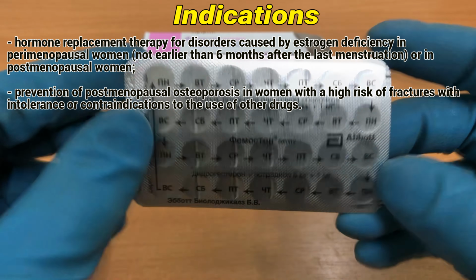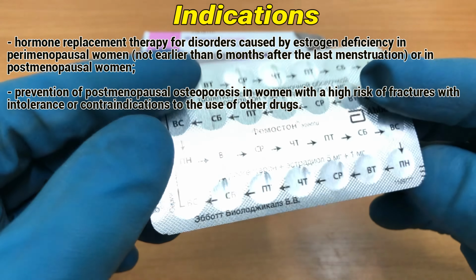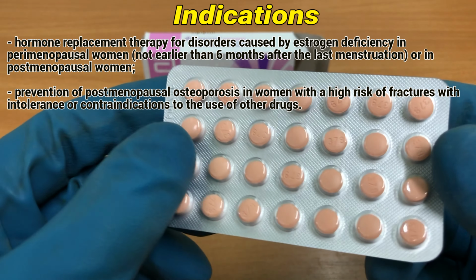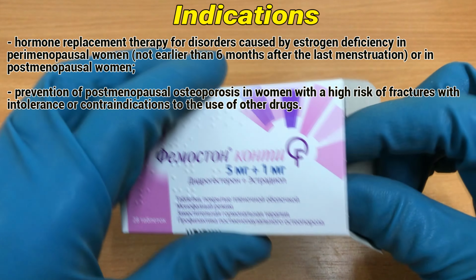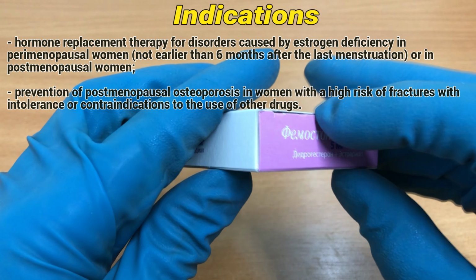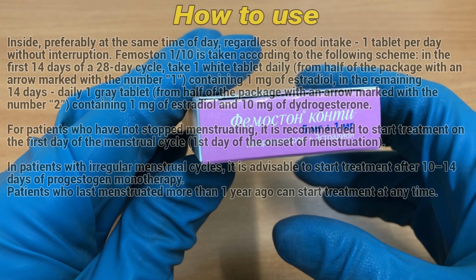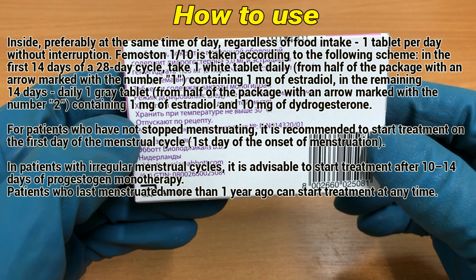Indications: hormone replacement therapy for disorders caused by estrogen deficiency in perimenopausal women, not earlier than 6 months after the last menstruation, or in postmenopausal women. Prevention of postmenopausal osteoporosis in women with a high risk of fractures with intolerance or contraindications to the use of other drugs.